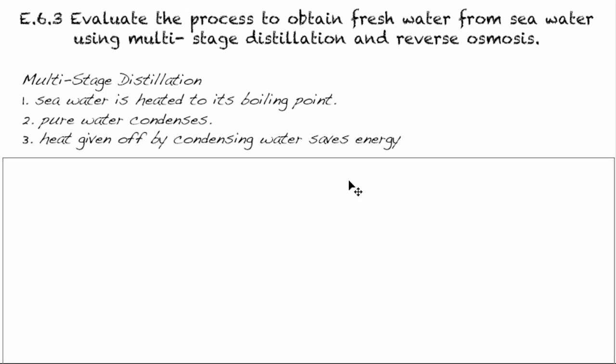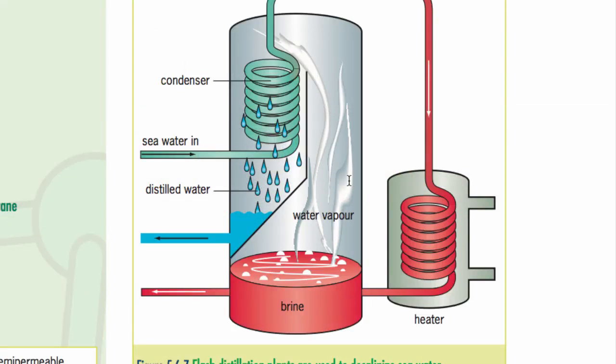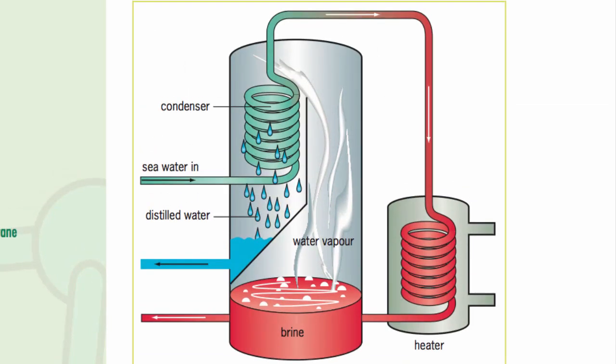So let's see how that works. The first one is called multi-stage distillation, and just to briefly walk through that in this quick diagram here, down here you're going to have brine. Brine is another word for salt water. And so you heat it up until it vaporizes or boils, and then the vapor goes up and it will touch a colder coil here. So the surface will be cold, and then the water will condense, so change from gas to liquid, and then drip down, and it can be collected.